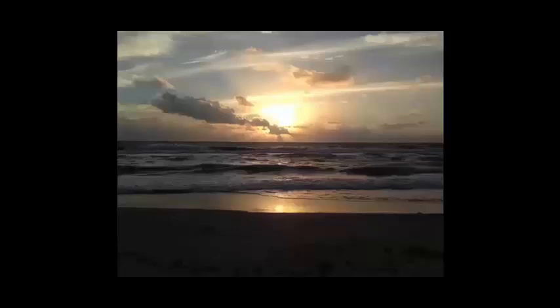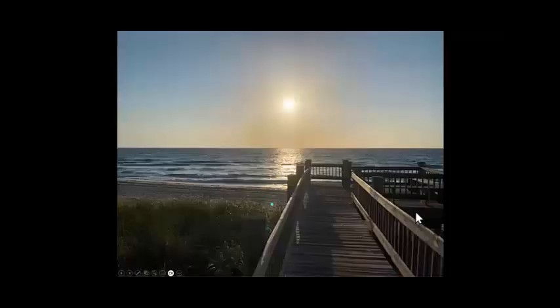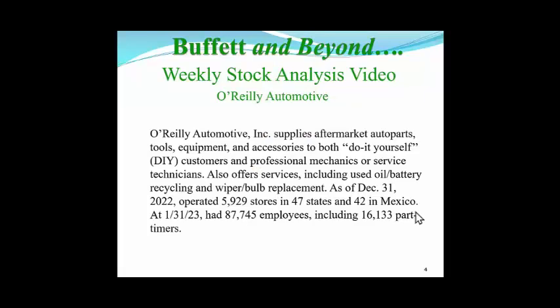You'll see exactly how this method works and how we here at Buffett and Beyond set the investing parameters so that you, all of you, can outperform most of the professional money managers out there in investment land. And this week we're going over a stock in the retail automotive business, and it's our old friend O'Reilly, stock symbol ORLY. And remember, folks, if you want to live on this beach like Jimmy Buffett, you've got to learn how to invest even better than Warren Buffett. And let's see what O'Reilly does.